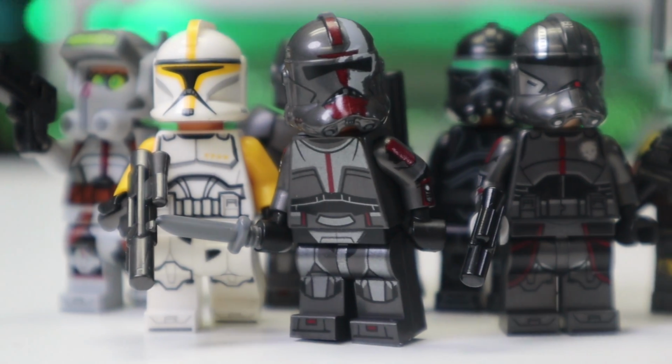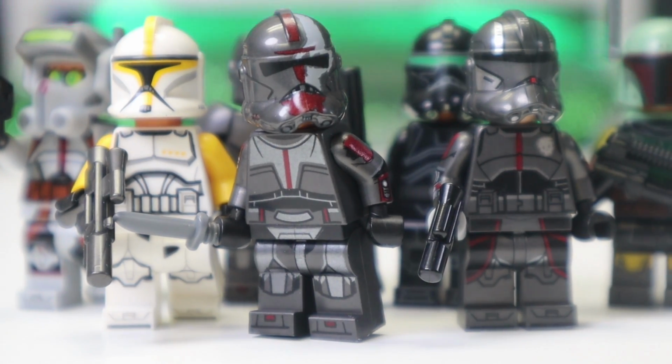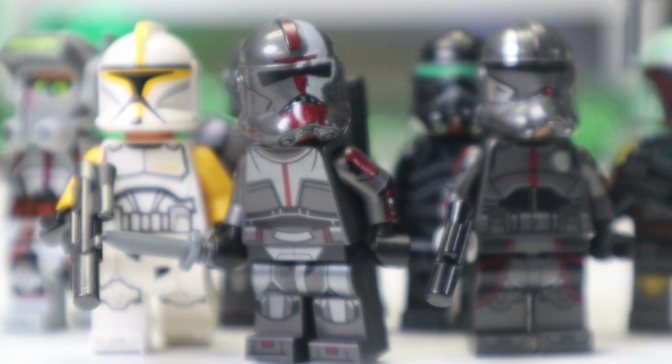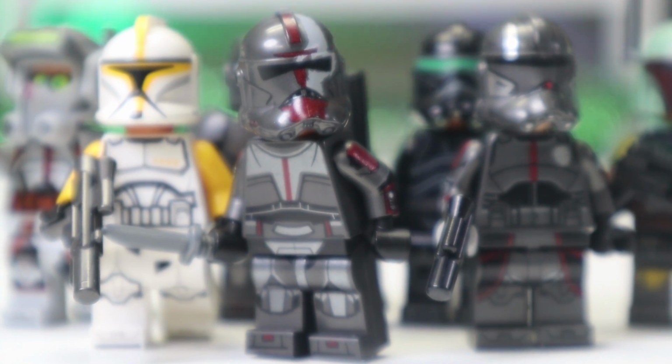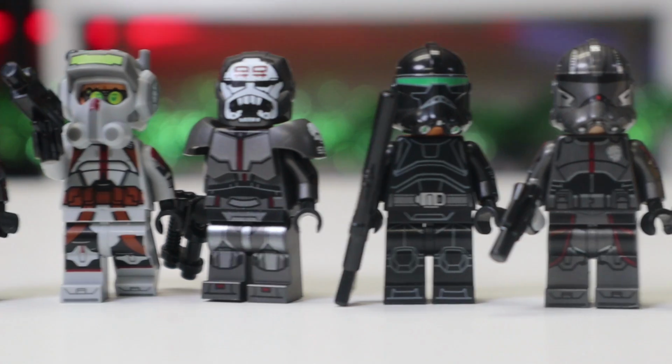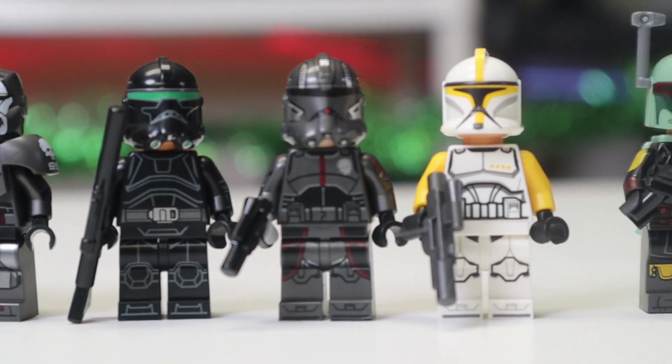This is every LEGO Star Wars Clone Trooper minifigure to come out in 2021. Hello everyone, it is I, Republic Studs here, and today we are going to be taking a look at all of the LEGO Star Wars Clone Troopers that have come out this year, 2021. Now, we got a total of 7 minifigures between all of these, if you count Boba Fett.